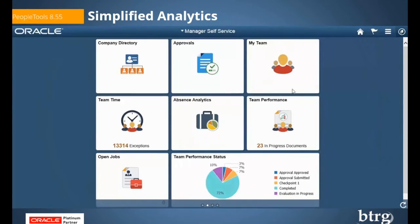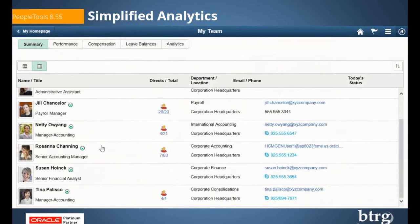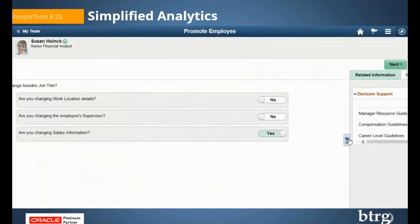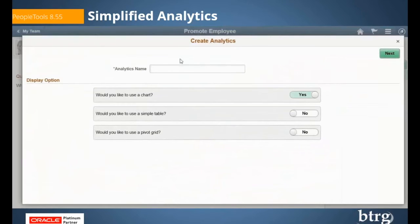So again, I'm going to start back at my team, and now I'm in the role of a user who wants to create their own analytic. So I'm going to use Susan this time and just navigate back to the same spot I was before for promoting the employee. I'm going to do a salary change, but wait a minute, I want to look at the analytics. The only one I have is for performance, but I want to look at it and create another one. So I'm going to click the plus sign to do Add Analytic.